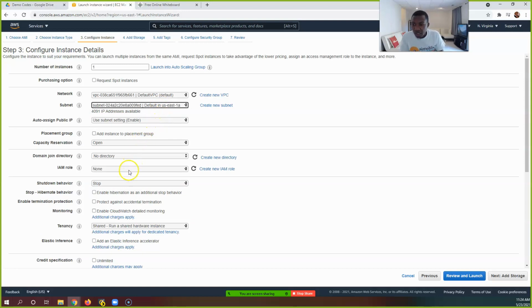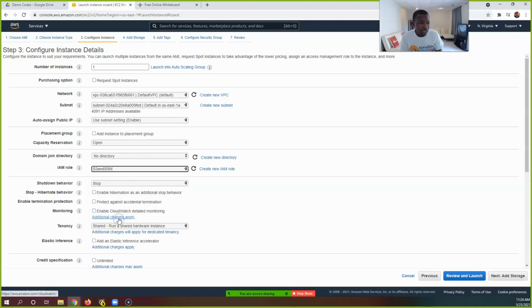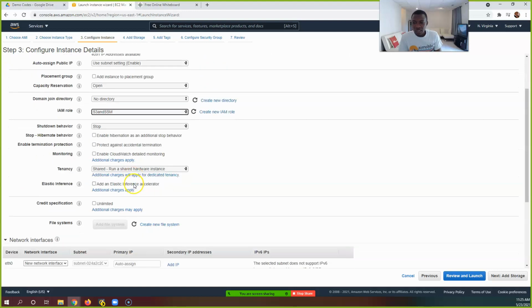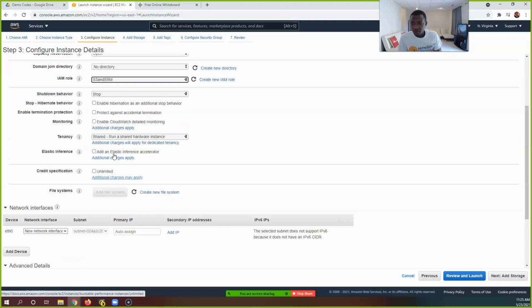What else? Role. Don't forget that. S3 SSM. Who can tell me in the chat real quick why we need this role? What is one thing that this has been helping us do a lot? Why are we giving this role to this server? S3 and SSM. Session Manager, very good. Session Manager, so we can remotely connect to this server, which is more secure than opening the SSH port to the servers.